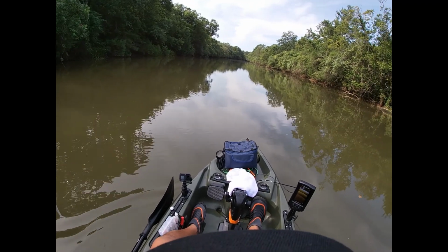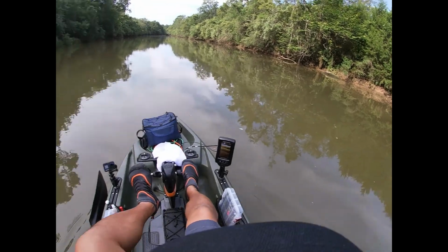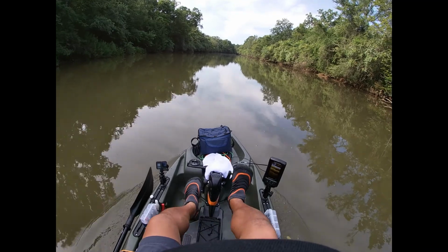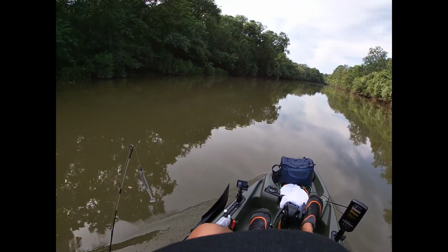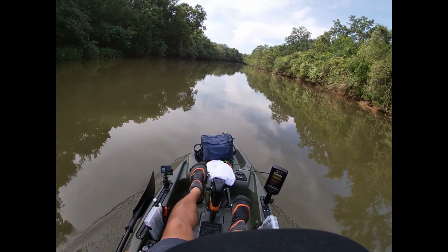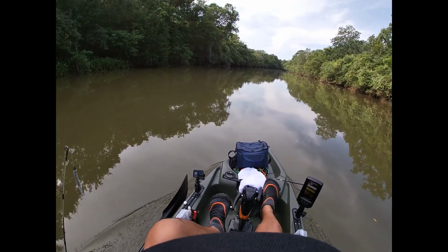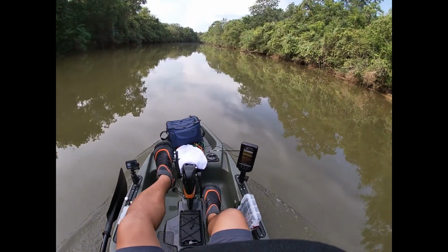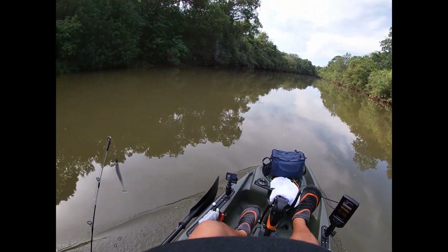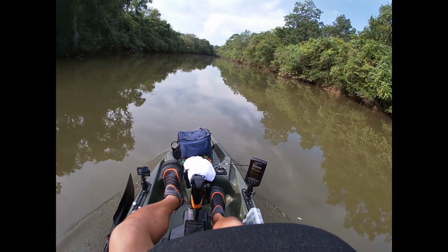I'm not sure if there's a nest or anything up ahead, so I don't want to be close to their nest, so I'm just going to stay right in the middle, keep an eye out. Otherwise, guys, it's really calm today. Hopefully there's no rain coming. Water temperature is reading at 87 degrees, and I've been fishing this morning, only caught one bass.